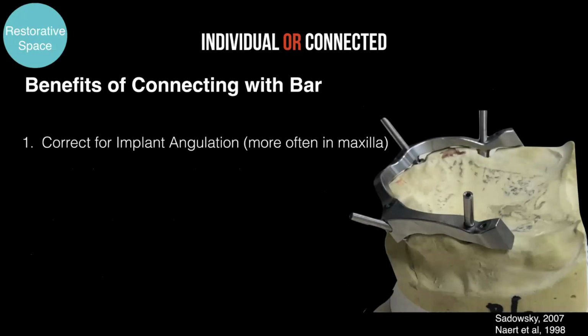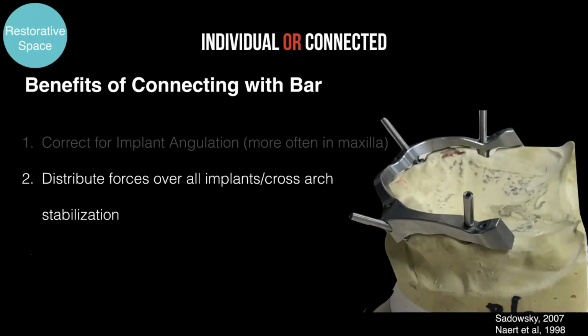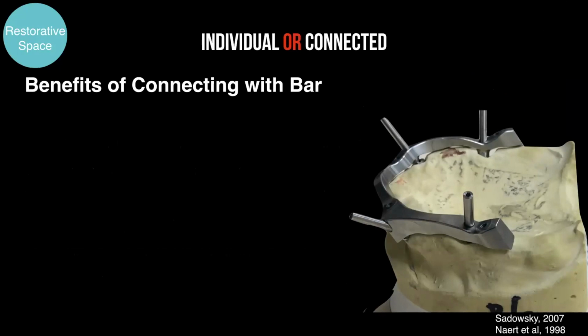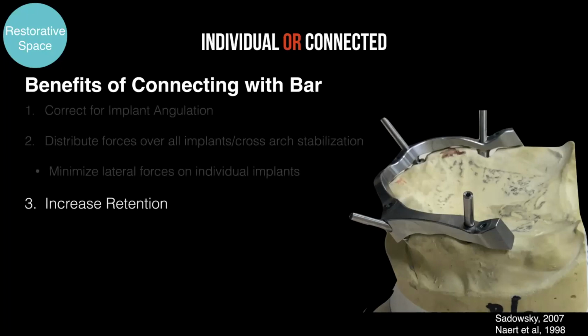So why do we need to use a bar in some cases, especially in the maxilla? To correct the angulation, because in the premaxilla, especially if you place the implant more anteriorly, and because of some anatomical limitations, it's hard to have the same draw. So bars can help with that. And if you have poor bone quality, again, you can distribute the forces better and minimize the lateral forces on the dentures and on the implants actually. So it has some benefits.